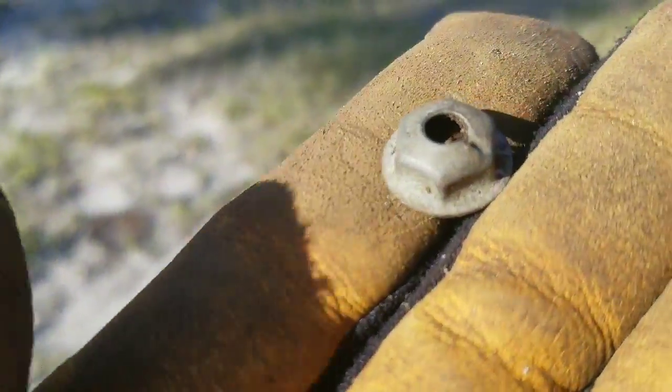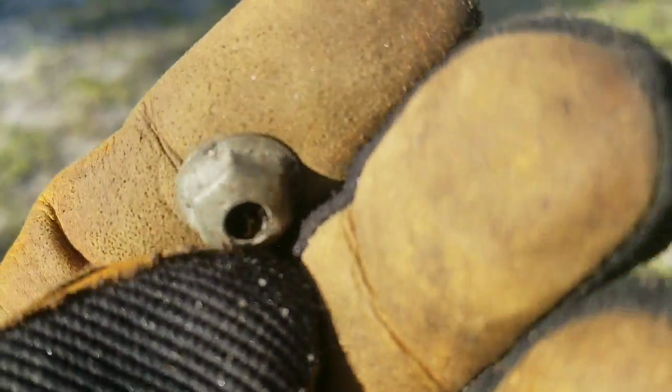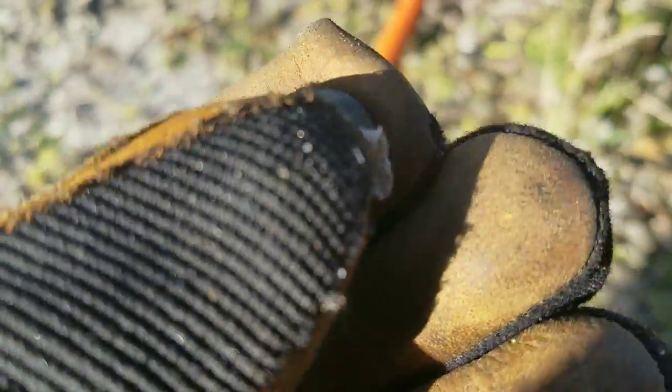We got our first target on the day. It's this little nut cap. And he drops it again. Either way, cool little piece. Gotta be copper. Very nice. We throw that in the pouch. Keep on a swinging.